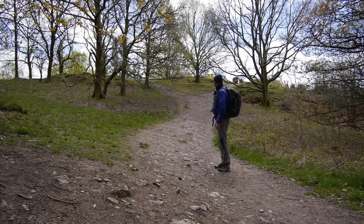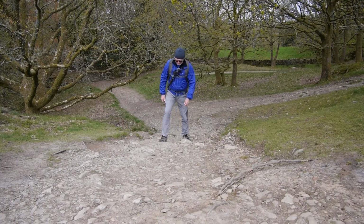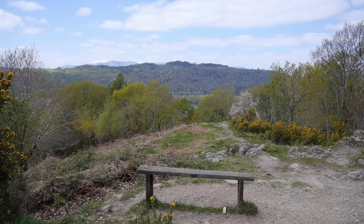Well, here's the second of our hills, Post Knott. There were no trees on it when I was a lad, so they'll have obscured the view a bit. Anyway, let's see. Well, it's still quite a good view.